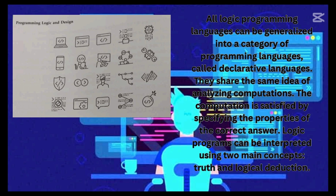They share the same idea of analyzing computation. The computation is satisfied by specifying the properties of the correct answer. Logic programs can be interpreted using domain concepts.